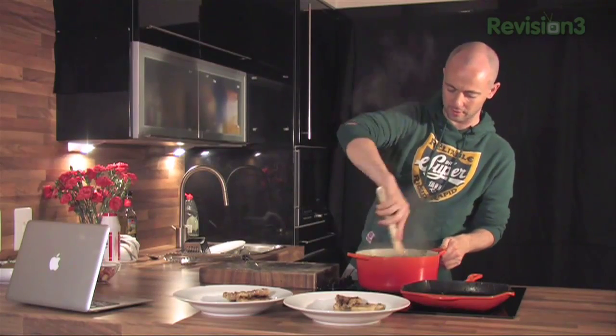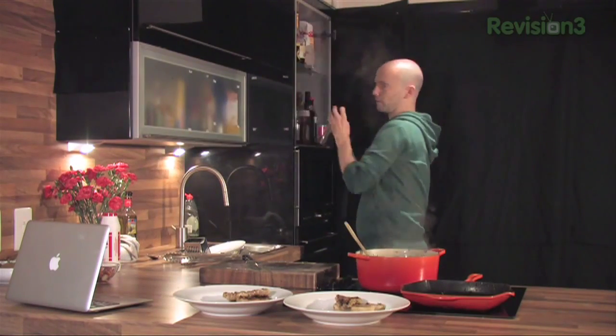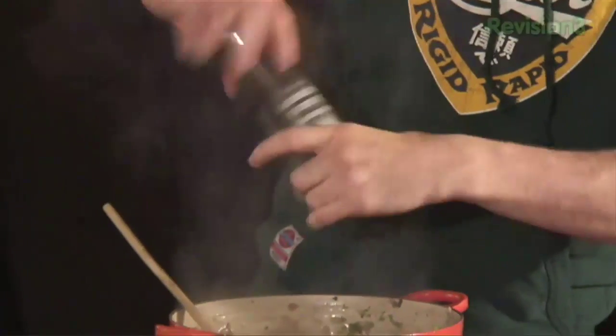So salt goes in there and give it a stir. Look at that consistency now. It's coming along smashingly. Black pepper. Oh, we got a new black pepper. How exciting.